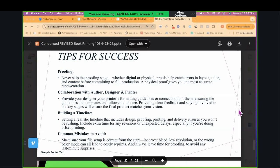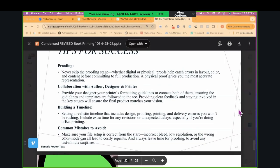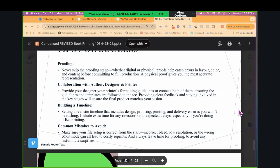So never skip proofing. Pay attention when you get your proofs. If you could get hard copy proofs without astronomical additional fees, do that. And as I said, collaborate with the author, the designer, and the printer. Connect everyone if that's something you could do, or if the printer will allow you to, because some printers will be very strict and say, no, our quotation says print ready files. That's what we need.